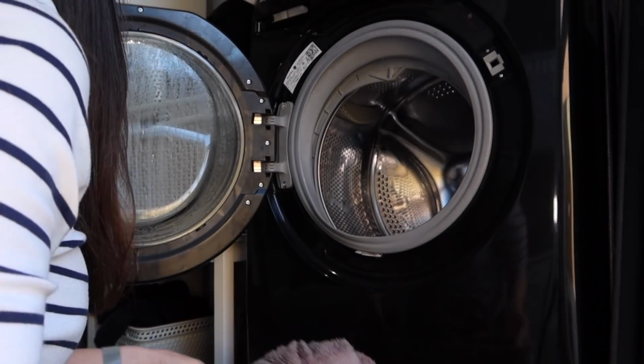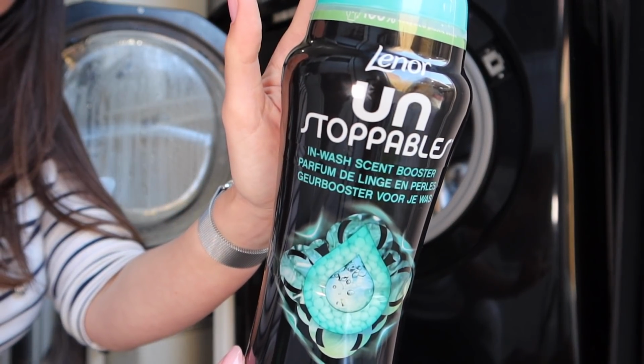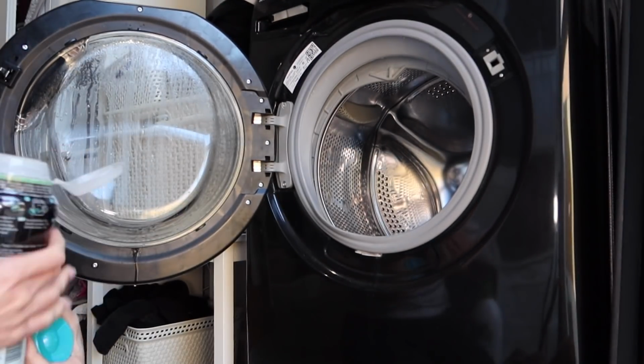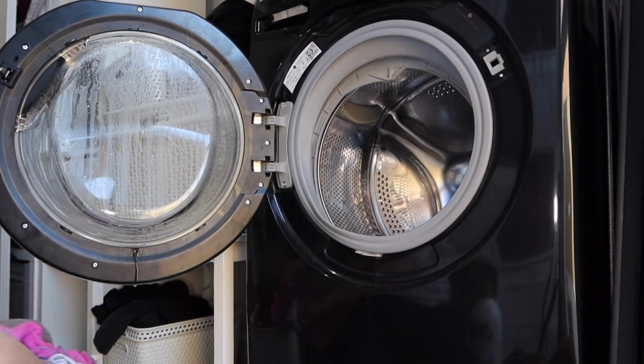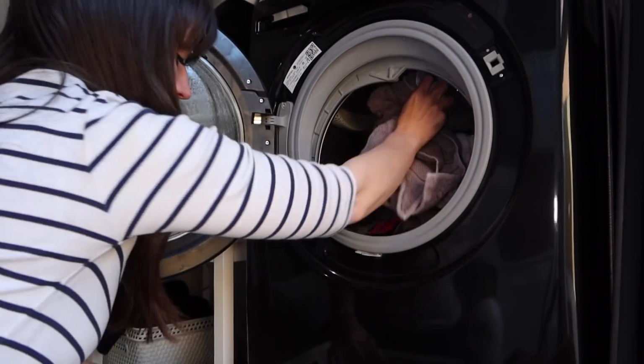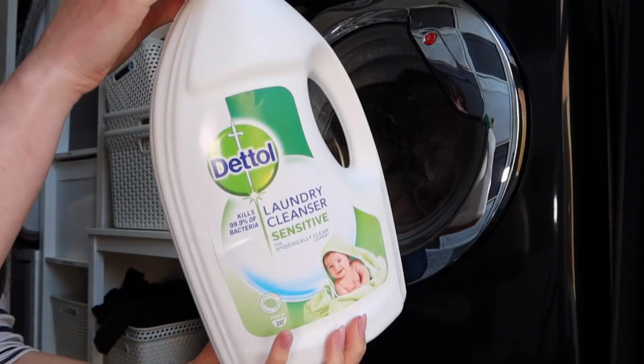is just sort the washing, because then the washing machine is working while I am, and that is multitasking. So I'm going to pop some Unstoppables into the drum first. Sometimes I forget to put them in first and I put them in last, and you all shout at me in the comments telling me that's not the way you're supposed to do it. But I've remembered today, so I'm doing it right.